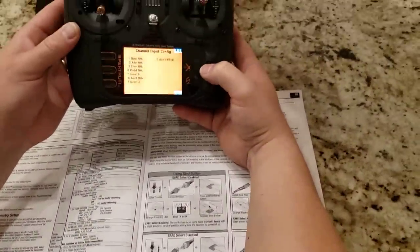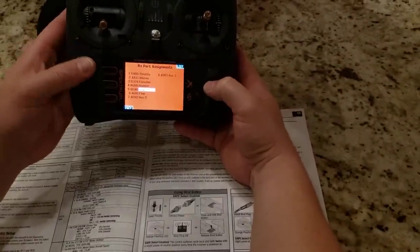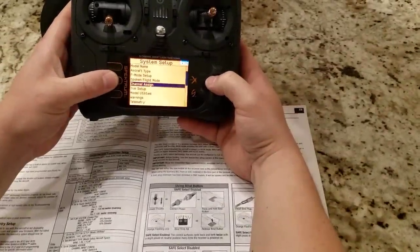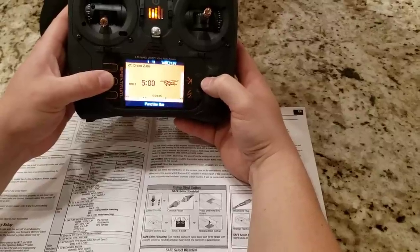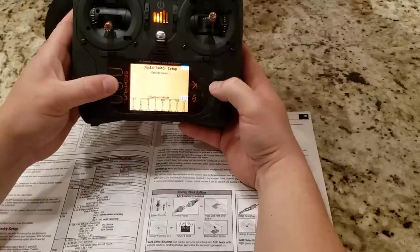So I'm going to go to next. I don't know if this is where I need to go. Okay, so we're fine there. So now I'm going to walk out. Digital switch setup, there we go.